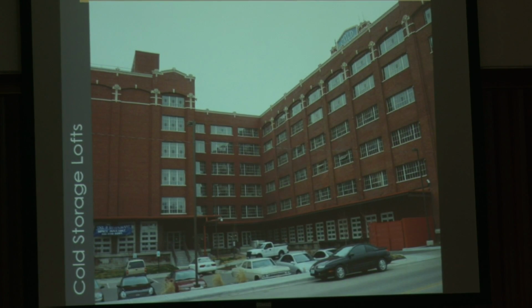Cold Storage Lofts is downtown Kansas City. We did all the masonry restoration on this project, as well as all the steel window restoration in this little courtyard here. It's the first project our company ever did. How we got a project that big, never doing historic restoration work before, I don't know. But the owner trusted us. We must have been cheap. Maybe that was it. But we did have a good contractor we were working with that kept a close eye on us, so we learned a lot on that project.